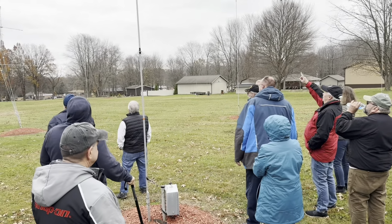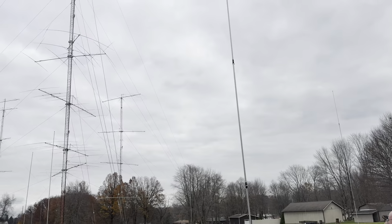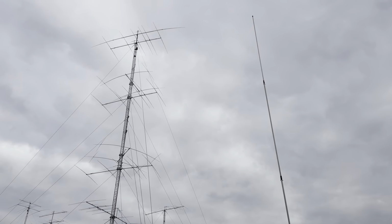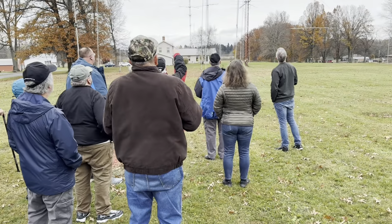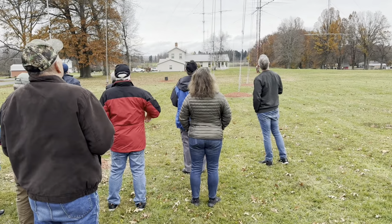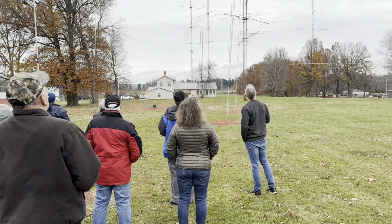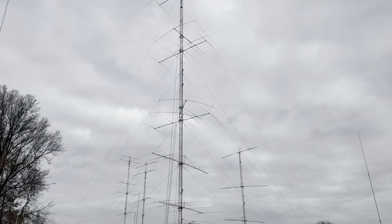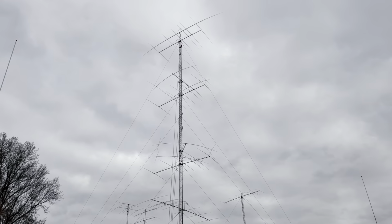So this tower here in front of us, we call it the 20-meter tower because it has the one 7 and 1 10 all aimed at about 312 degrees. Sandy just worked in East Timor, which is over near a point.